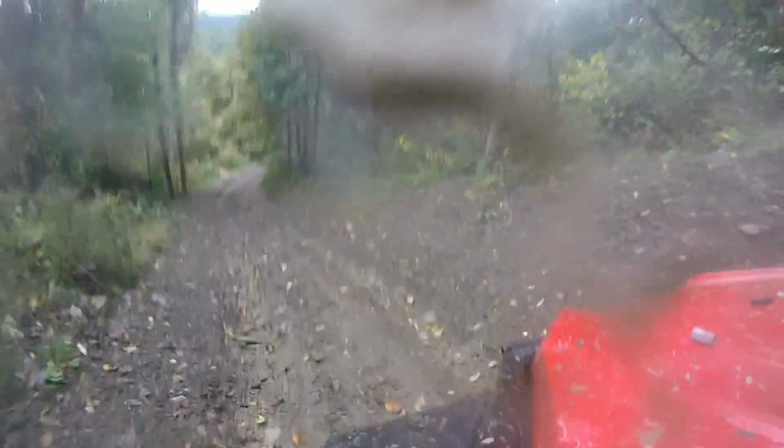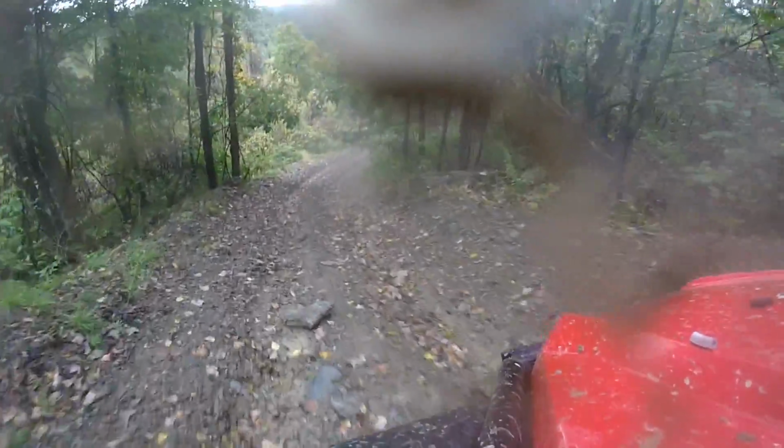So those trails you had just seen were all classed as green trails. After having our fill of those already, we decided to step up our game a little bit and look for some blue and black trails. So that's what we set out to do, hit some harder trails.